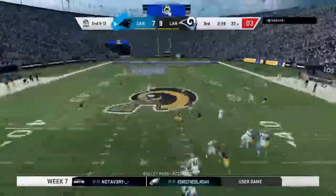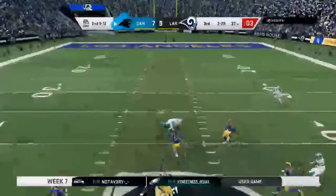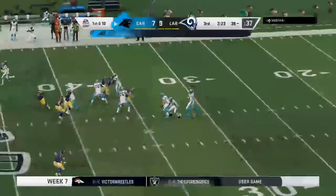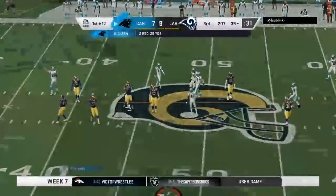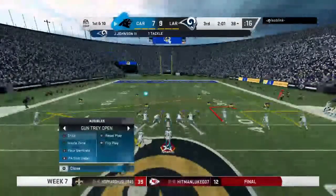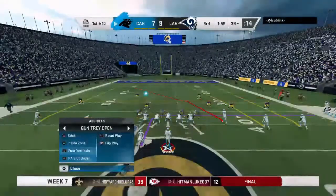Play action. It's Newton. And Olsen over the middle. And able to rip off a big chunk of yardage before being dropped inside the 40. A first down there on a pickup of 25. So here's a 1st and 10 at the 38.